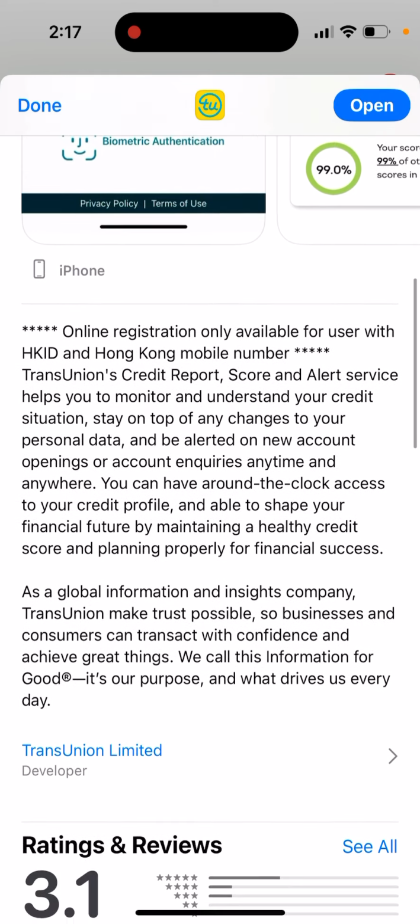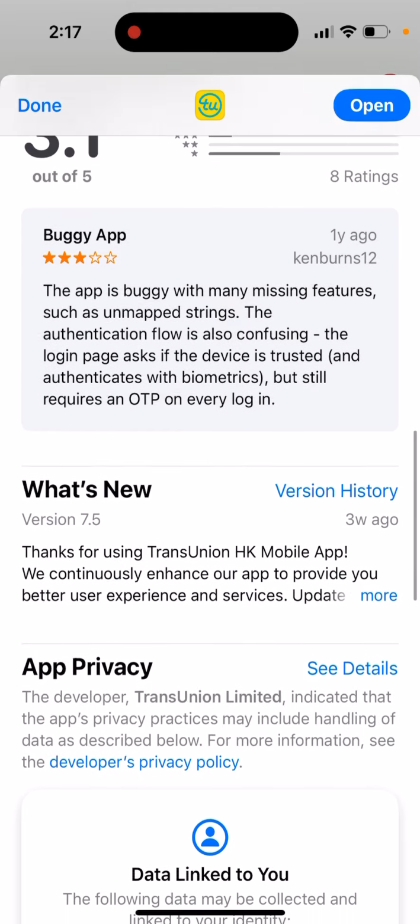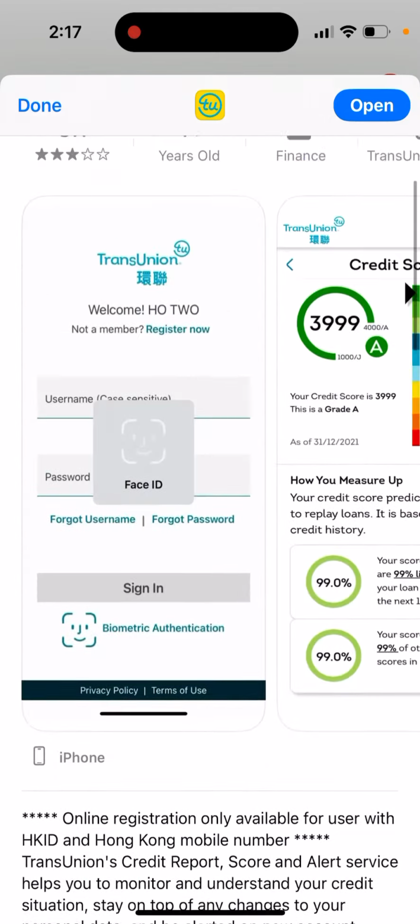TransUnion Credit Report, Score and Alert service helps you to monitor and understand your credit situation, stay on top of any changes to your personal data, and be alerted on new account openings or account inquiries anytime and anywhere. You can have around-the-clock access to your credit profile and be able to shape your financial future by maintaining a healthy credit score and planning properly for financial success. So that's what it is.